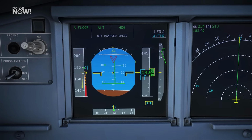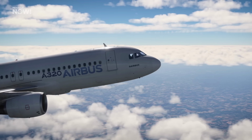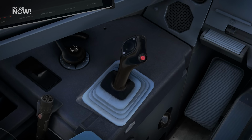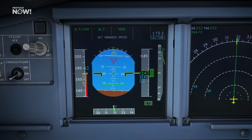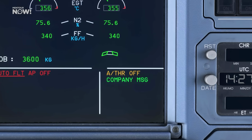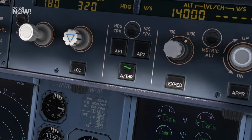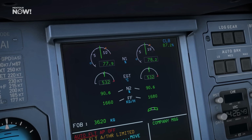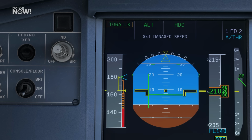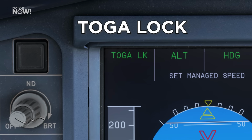If the aircraft exceeds the unsafe angle of attack that it feels, the aircraft will then just drop its nose. And again, no matter how much the pilot tries to pull back on the side stick, that nose is still going to lower itself using its alpha floor protection. And even if the autothrottle is disconnected when this happens, the airplane will then just re-engage it again and throw on full power, locking it in until the speed is back to a safe value again, using another feature referred to as TOGA lock.